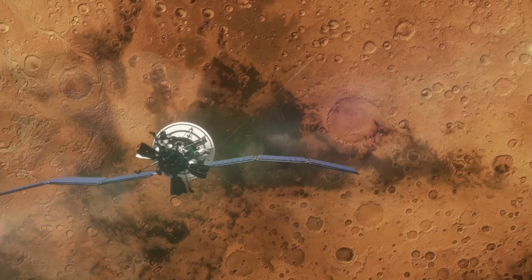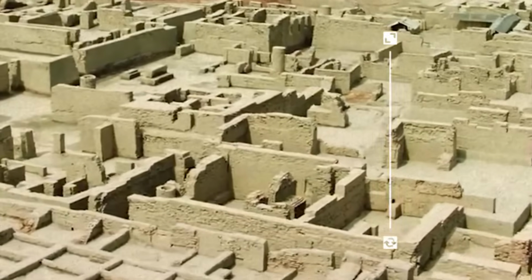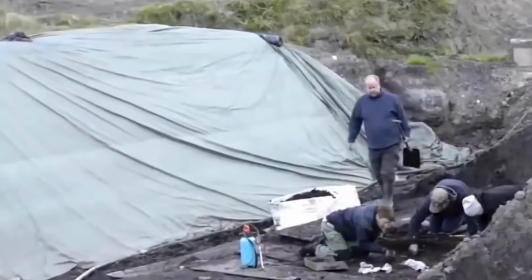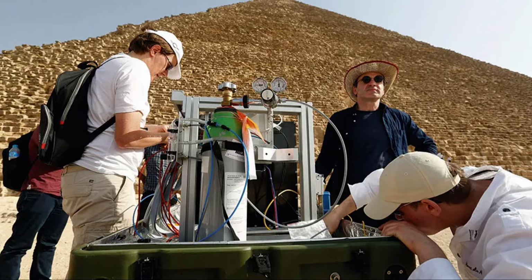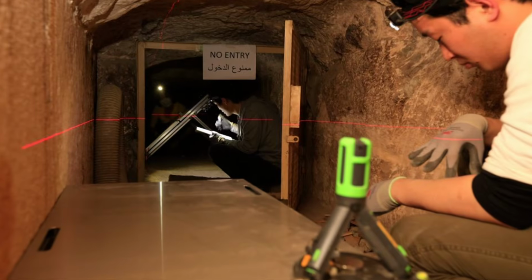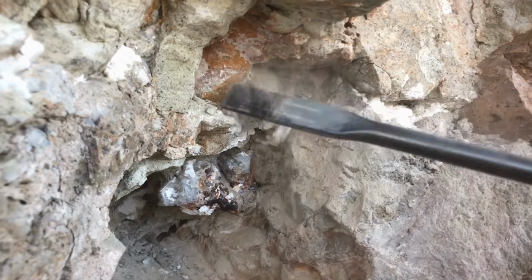Step 1. Update the satellite pass and thermal scan of the target zone, block by block. Step 2. On the ground, run VLFEM resistivity and ground-penetrating radar grids and mark all the intersections where signals agree. Step 3. Install muon detectors, small passive sensors around the zone to watch for long voids over weeks and months. Step 4. Drill micro boreholes at only the strongest intersections.